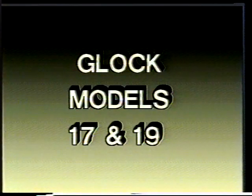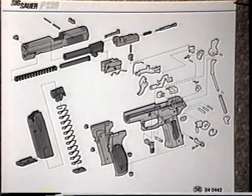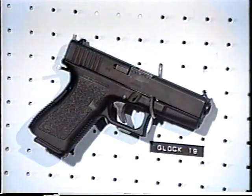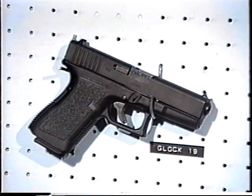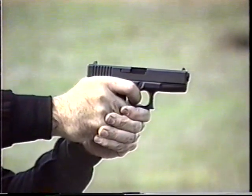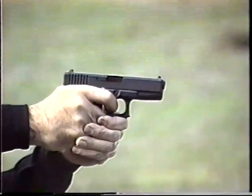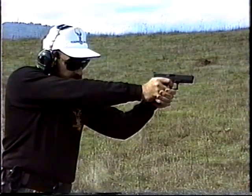Glock models 17 and 19. These guns are the lightest and simplest of all the pistols examined. They have only 34 parts compared to 70 or more found in some other guns. The Glock can be detail stripped with only a pin punch. During testing, the Glocks have proven to be extremely durable. It seems that the only part that breaks occasionally is the trigger spring, which can be replaced quickly and easily.